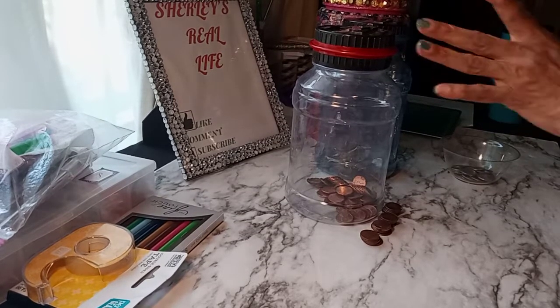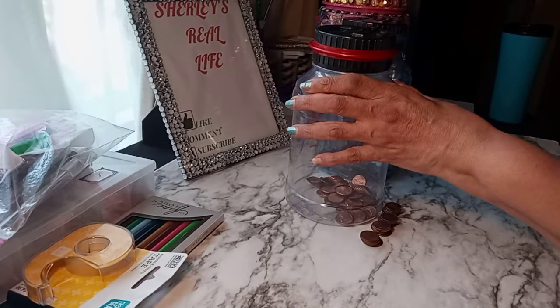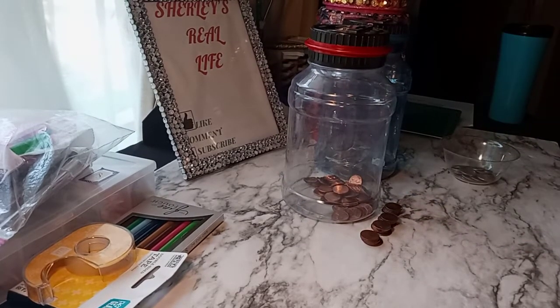But before I do my coin stuffing, I'm going to make a public announcement, because we all like this store. We all love going to this particular store I'm going to tell you about.